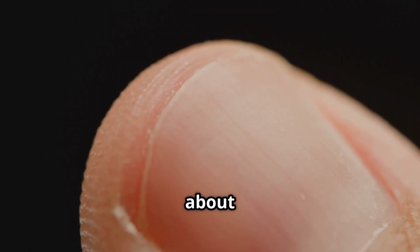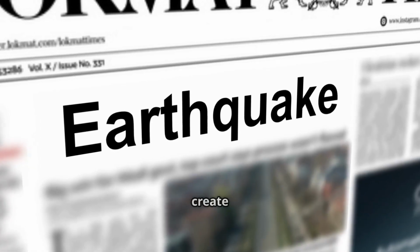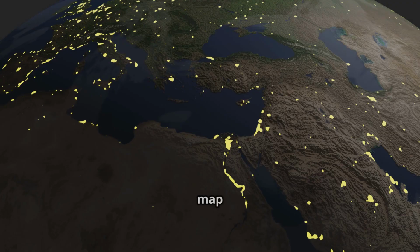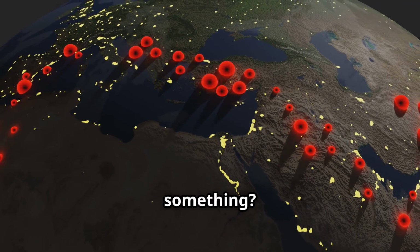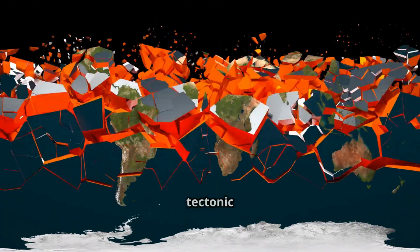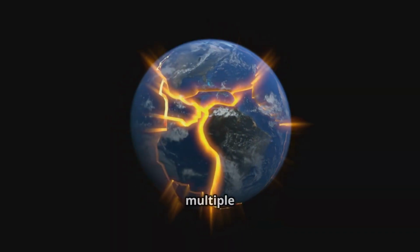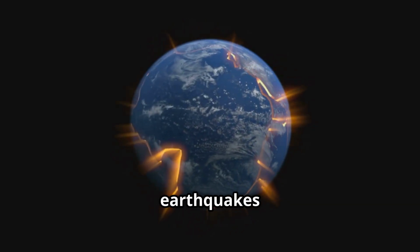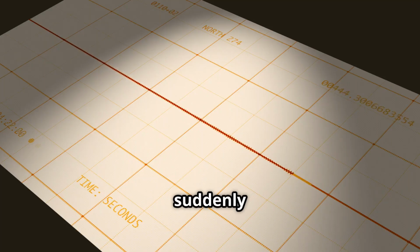So why should you care about rocks moving slower than your fingernails grow? Because these movements create the natural disasters that make headlines. Look at this map of global earthquakes over the past decade. Notice something. They almost perfectly outline the tectonic plate boundaries. The ring of fire around the Pacific Ocean, that's where multiple plates meet, creating 90% of the world's earthquakes and 75% of its volcanoes. When plates suddenly slip past each other, that's an earthquake.